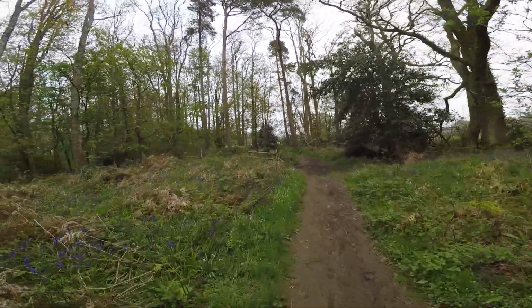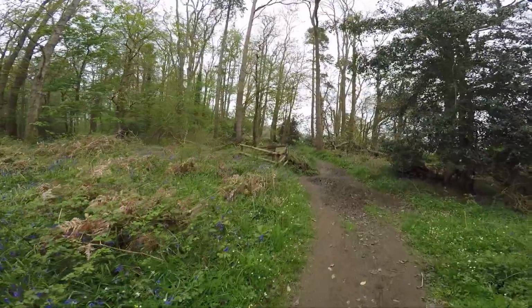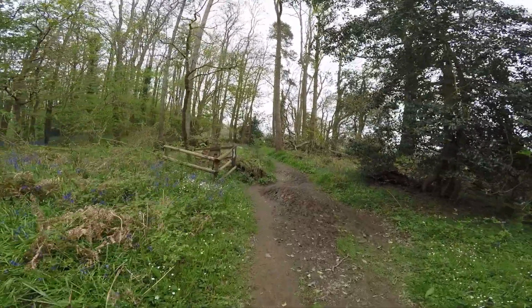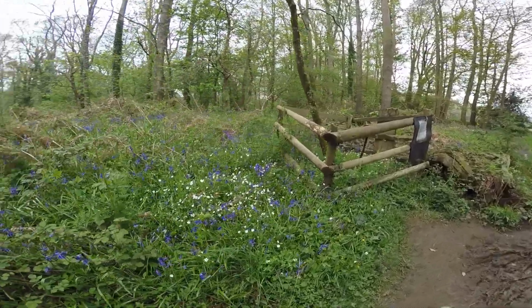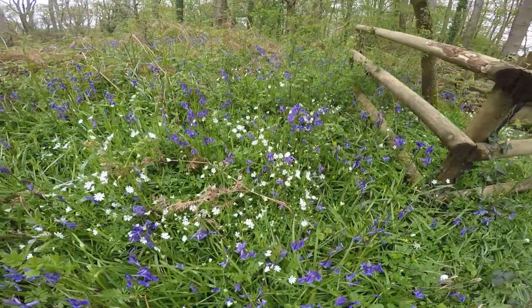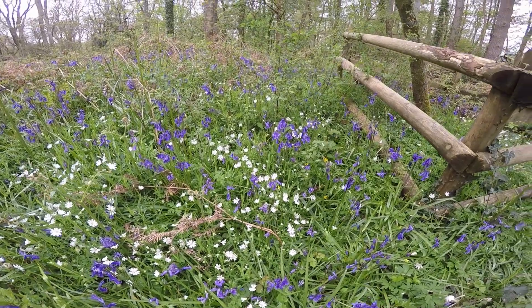So that's Bloxworth Bluebell walk, and today is the 30th of April 2023, and we'll finish with this little view of stitchwort and bluebell with a bit of blackthorn.